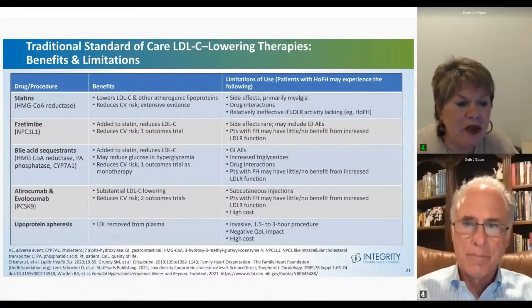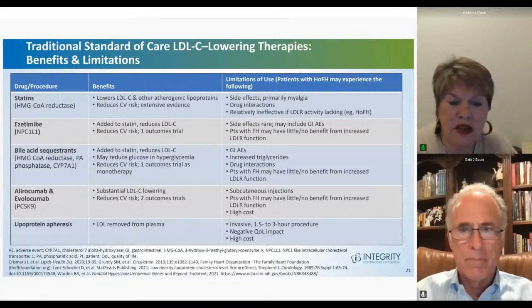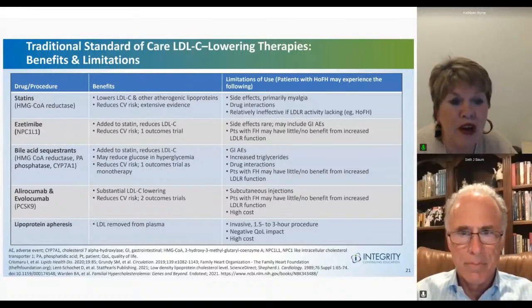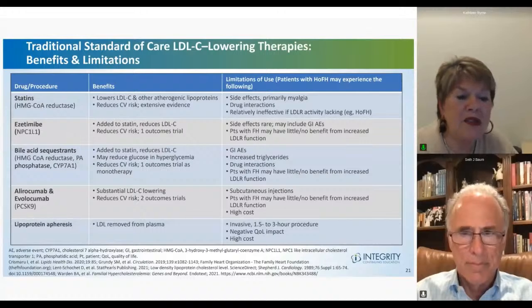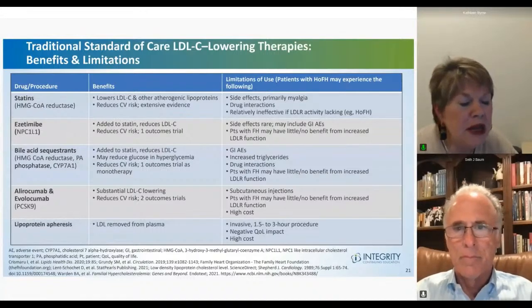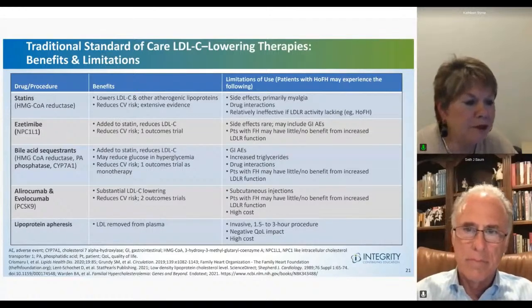It's invasive, and you have to sit for anywhere between 1.5 to 3 hours. And I will tell you that's very conservative. I will tell you that most patients sit there for about 4 to 5 hours. And there's a negative quality of life. You have to build this into your schedule, as well as some people don't feel so well after the procedure.